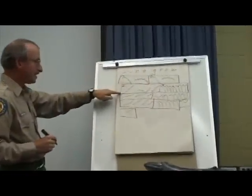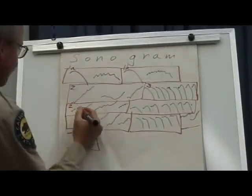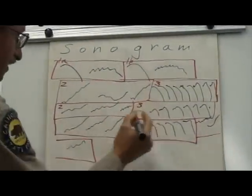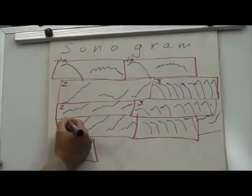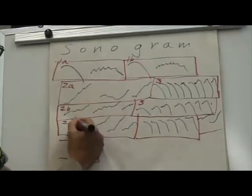When you look at this, here's phrase two. It's not exactly the same, is it? But let's call it phrase two anyway, because it's very similar. And then here's phrase three again. And then here's phrase two, maybe with some modifications. We can call that one. Let's call this 2A, 2B, 2C.